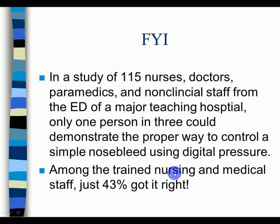They did a study, and it's kind of scary. They did a study of 115 nurses, doctors, and paramedics, and some non-clinical staff from an ER department. And this was a major teaching hospital. Only one person in 3 could demonstrate the proper way to control it, that's 33%. And among the trained ones, only 43% got it right. This up here included the non-clinical, and with all the trained people, only 43%. So not even half the people know where to apply the pressure.